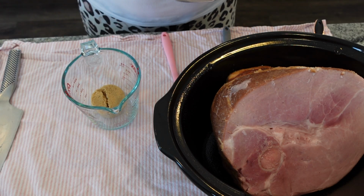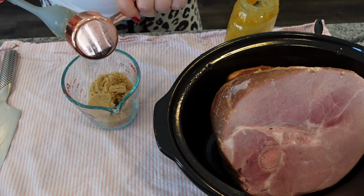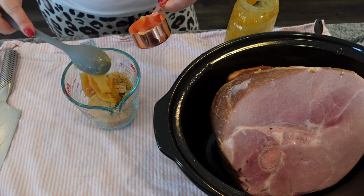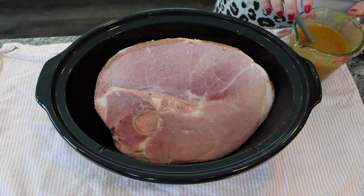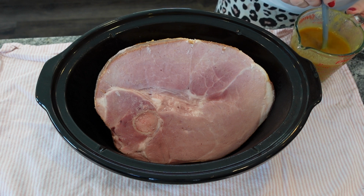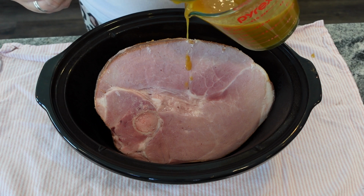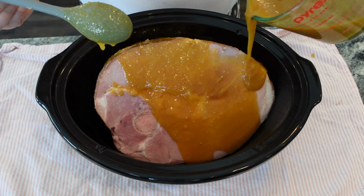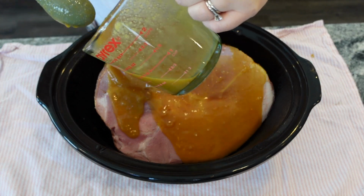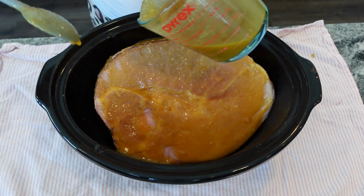In a bowl, I'm mixing together 3/4 of a cup light brown sugar, 3/4 a cup of honey, a 1/2 cup of Dijon mustard, and a 1/4 cup of apple juice. And with the apple juice, I actually saved this kid's apple juice because, again, I didn't want to go out and buy anything extra special or that I didn't need to. And I saw the little package of apple juice we probably got at like McDonald's. And I thought, you know what, we'll just use this for the ham. And I set it aside.